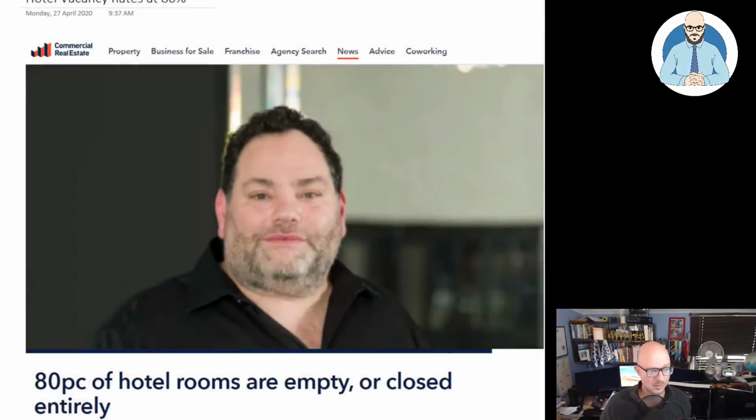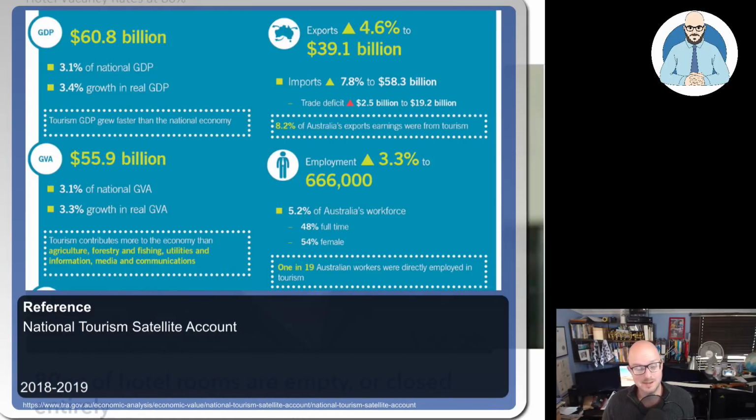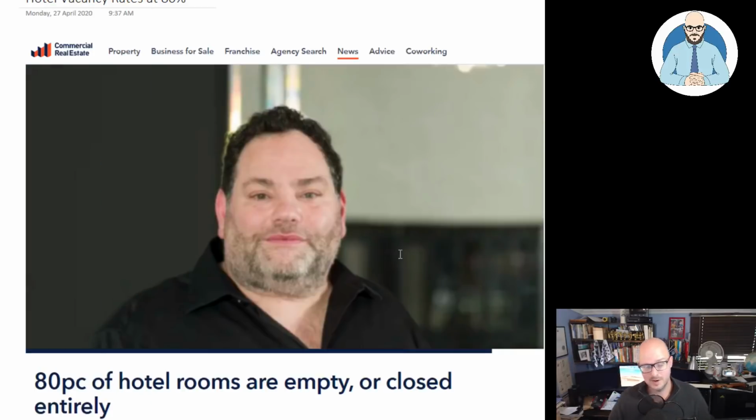I have my stein of coffee that I'm working through, and I thought we'd have a look at another article from the Financial Review that I found on commercialrealestate.com discussing the 80% of hotel rooms that are either vacant or empty. Now, tourism is a small part of Australia's economy. 60.8 billion last time I looked, over 3% of our GDP. And, well, it's a big employer. Over 660,000 Australians are employed in this sector. So, vacancy rates at 80% are a big problem.